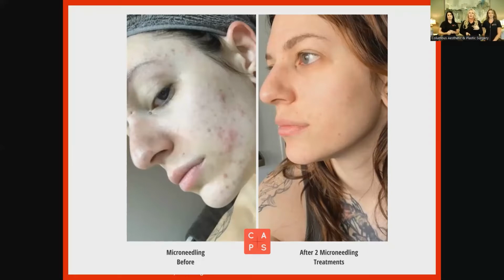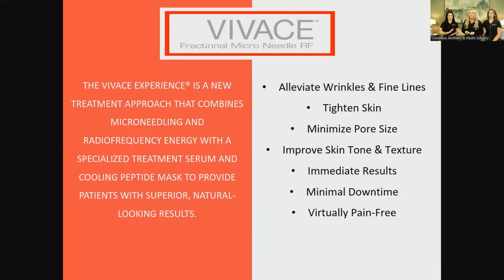And I personally have done this on several male clients. This is a great procedure for those male patients that have the acne scarring and can be very uncomfortable with that. This really helps with any type of acne scarring. And it just kind of depends on what you need, and your skincare specialist will determine how many you need. We usually start in a series of like 3. You might need a series of 6, and you might need more. It just really depends, and that's something that you'll determine with your skincare specialist. So I'm going to hand this over to Casey, and she's going to talk to you about Vivace.